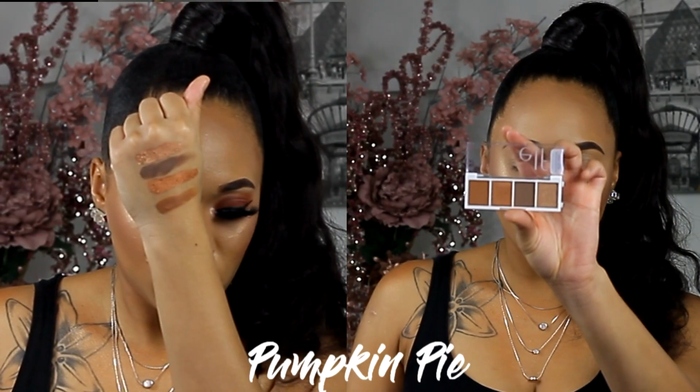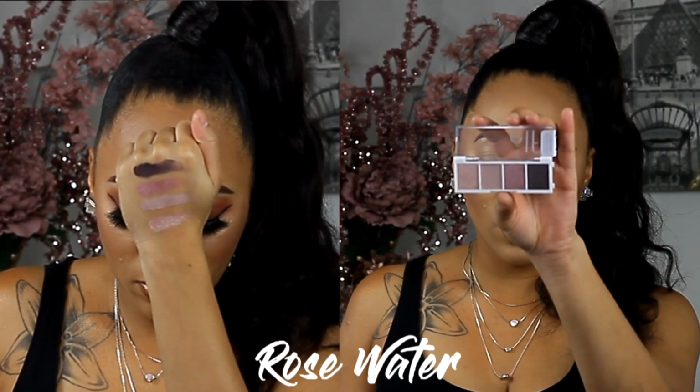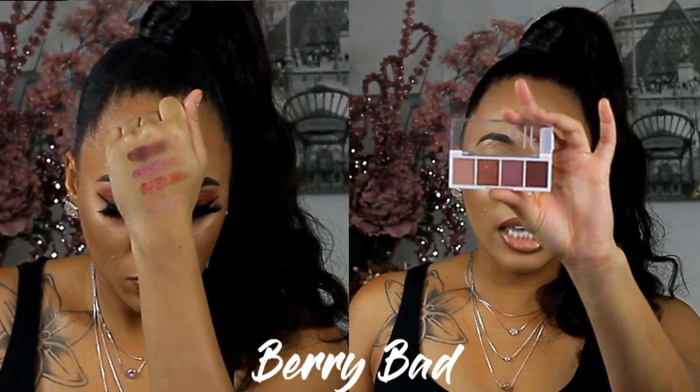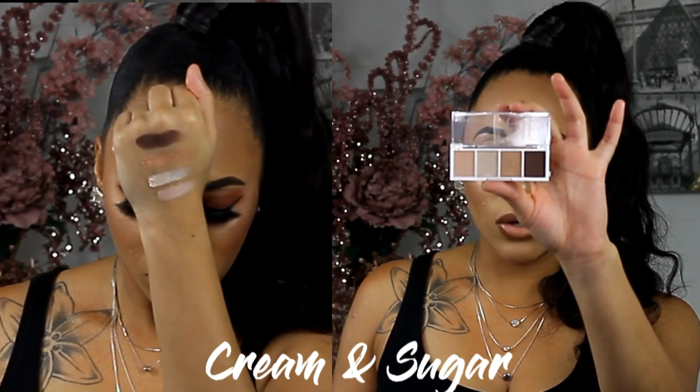All right, so before we do a little comparison and contrast between the Fenty shadows and the Elf shadows, I'm gonna go through and show you guys all the ones that I have. All right, so I just want to let you guys know that the shimmer shades in each palette did have a nice consistency. I did have to layer them a couple times to get the pigmentation to really come through, but overall they were pretty decent.